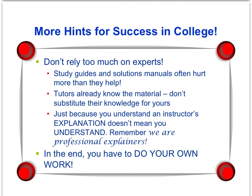Okay. More hints. Don't rely too much on experts. Now, this comes from a story. I had a student who was a pre-pharmacy student and should be graduating from pharmacy school now. So ultimately, she was successful, so I don't have a problem sharing this story. But she wanted to get into pharmacy school early. She wanted to get into pharmacy school after her sophomore year, not earn a degree here, go straight to pharmacy school. And so she knew she had to do really well in organic chemistry, which is one of the most difficult courses we teach.